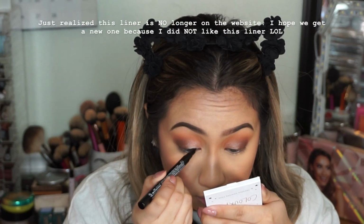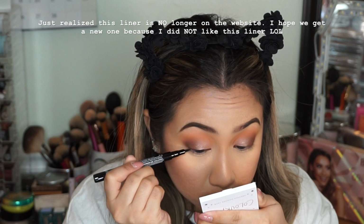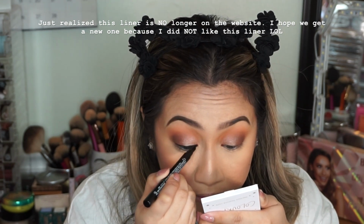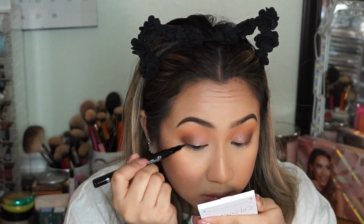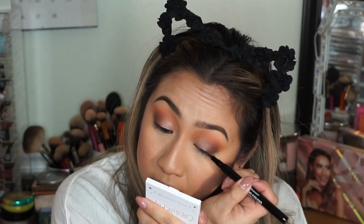So I'm going in with my BH Cosmetics liner. I did not like this liner at all. It was a little hard to use. It pulled on my skin a bit and it was just very difficult. The tip was also really weird.